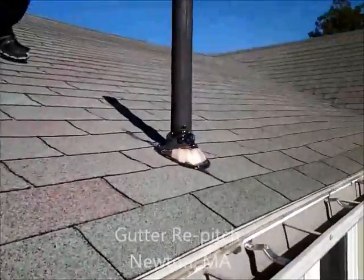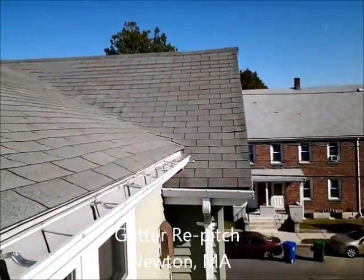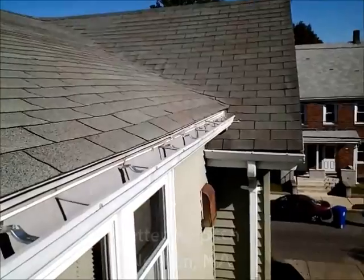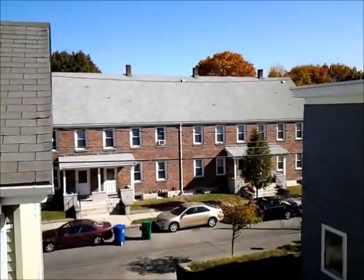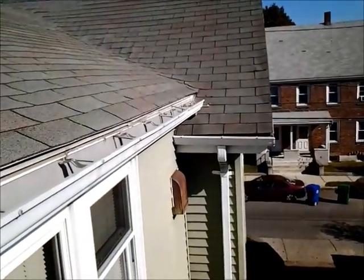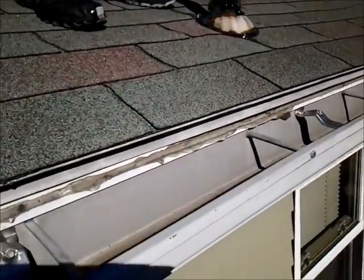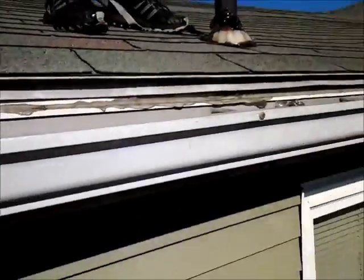Okay, so we're over here in Newton, what they call the lake in Newton. Large Italian community. Very nice people over here. Old homes. So we were called in here today to clean the gutter, and what we found is that this wasn't pitched correctly. It was holding water in the middle.